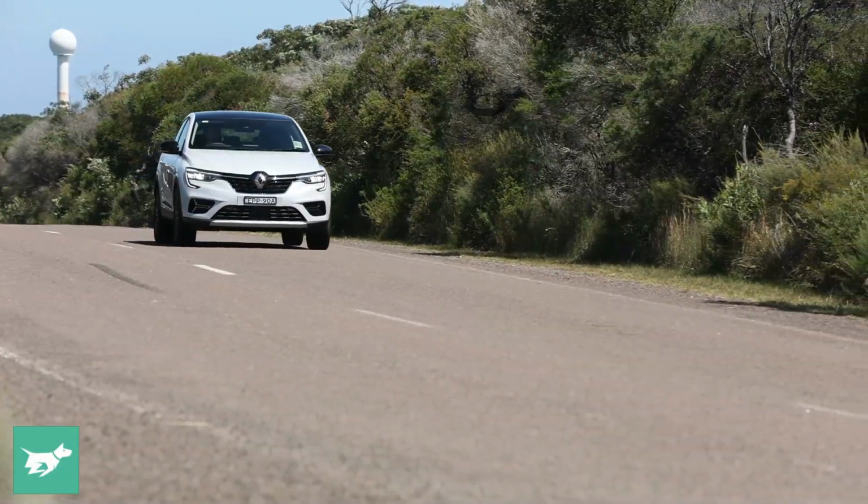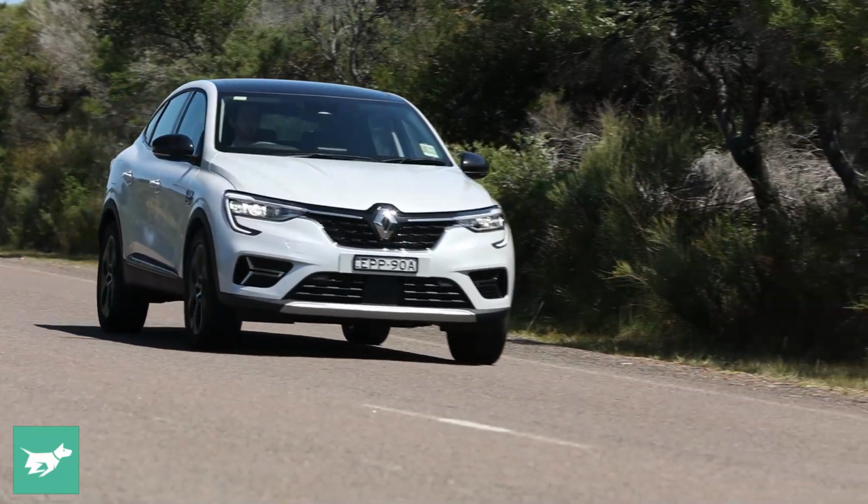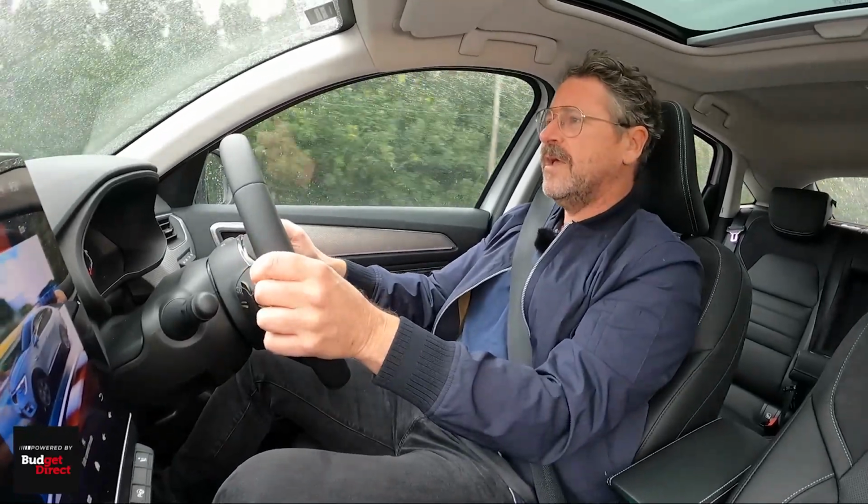Although I think there's more road noise than there probably should be in a car that's essentially all new. This car was launched in early 2020 in South Korea and late 2020 in Europe, and it is on a pretty new platform that underpins two new cars. So I probably thought it would have been a bit quieter in terms of the amount of noise it transmits from underneath. Certainly the wind noise element and all that stuff is pretty good.